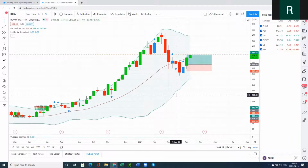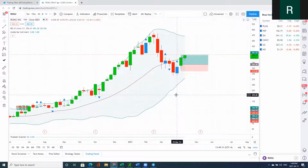All right, guys. So that's pretty much it for the recap here. Always ask yourself who's trapped in the market and where you can take advantage of that. That's how you really capitalize on swing trades.